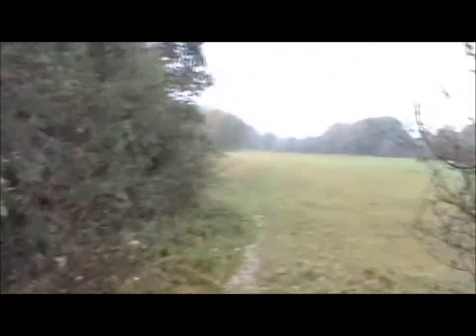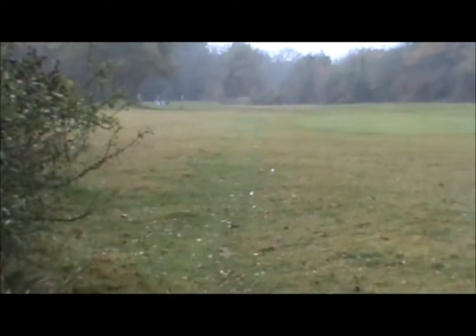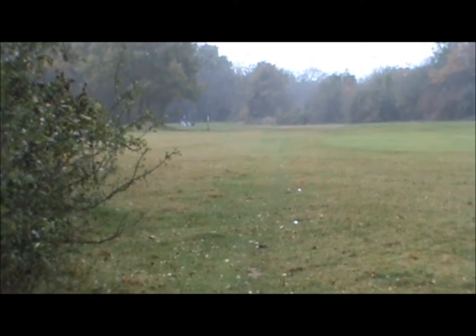To cross the golf course again, you better be careful because there are some golfers and there are balls being fired at me. So I better wait until these people finish the shots. Yet more golf course I have to cross. We've safely crossed the golf course.